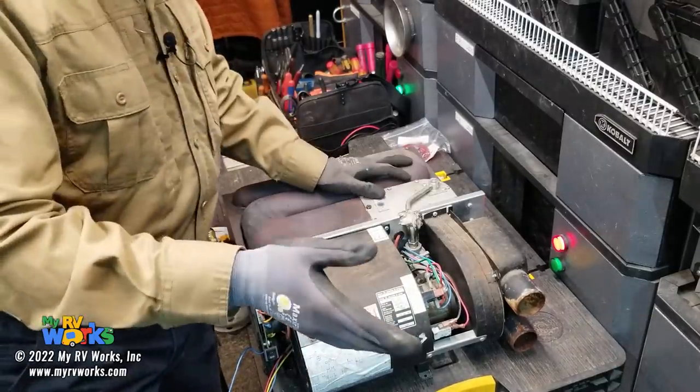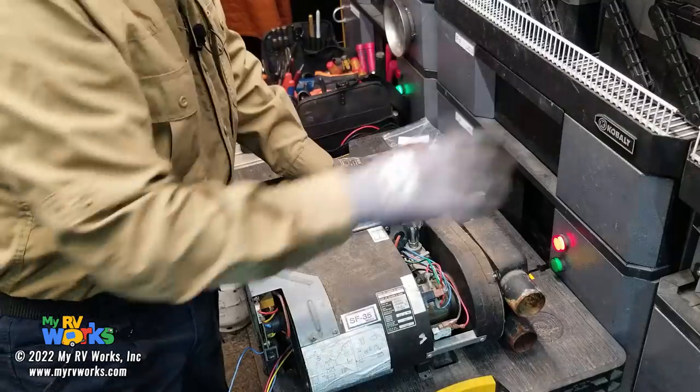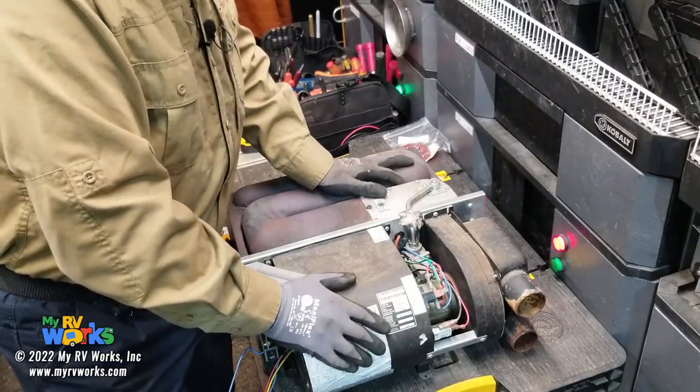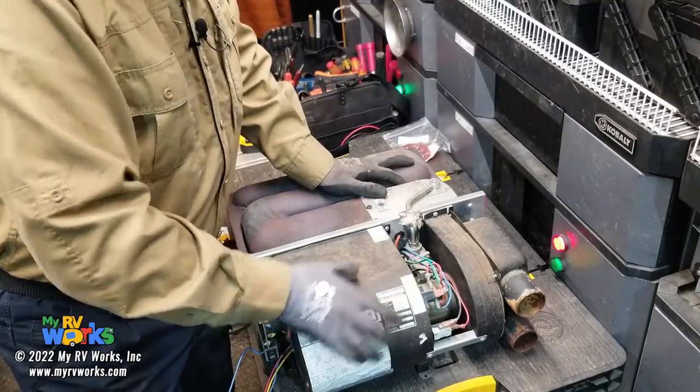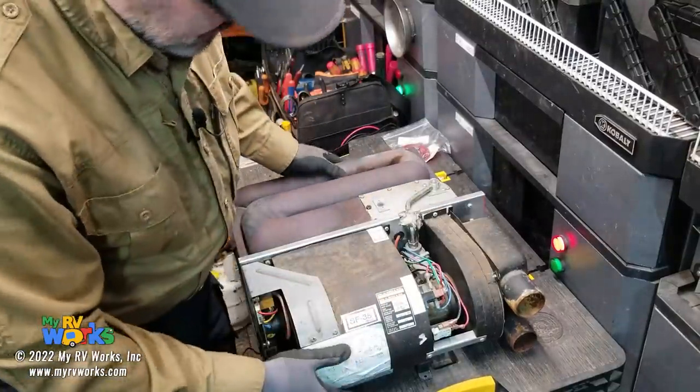So if you're at a dealership or you're an RV tech and you can't get to the, like I'm mobile service, I actually go to the spots. File that away. It may be operator error on their part. So going back to the story here. So here's a Suburban SF35 furnace.